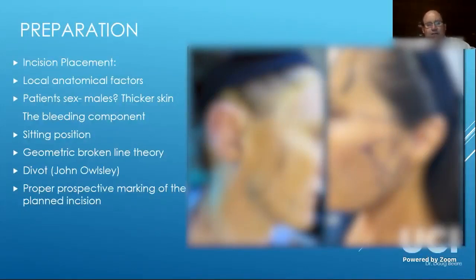Our preparation is our incision placements. I draw in as much information as I can possibly do with a patient in a sitting position.